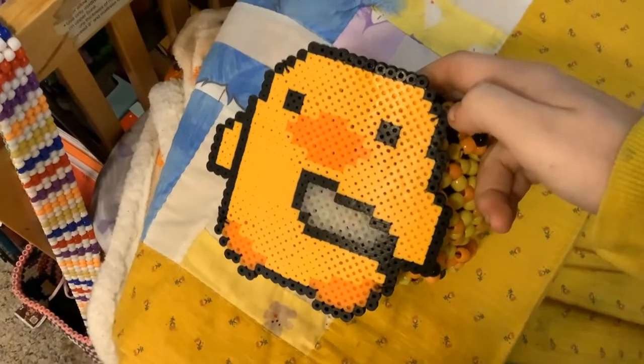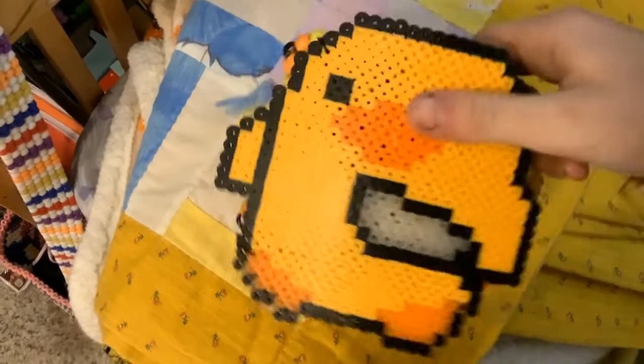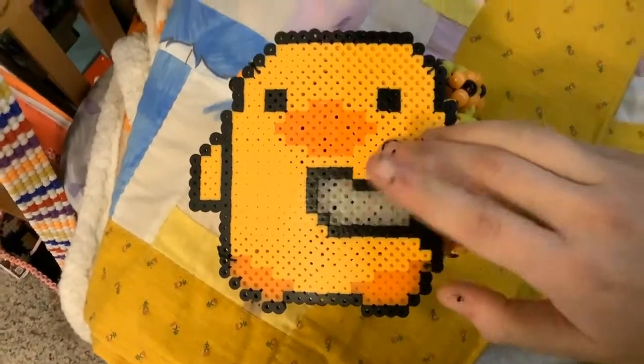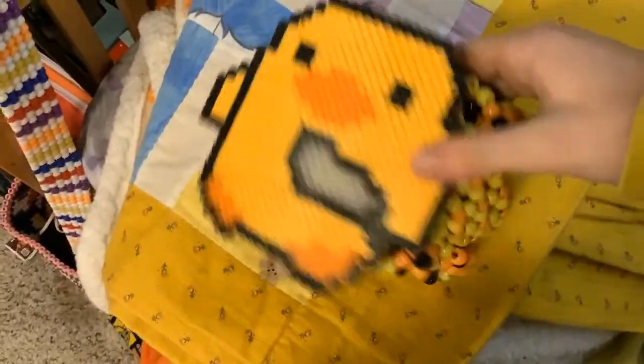I went to school with this actually just yesterday, and my pre-calc teacher was like, oh, that's cool, and started kind of laughing. And you know, this is a knife. And so I said, for legal purposes, this is a pool float, which made him laugh, and I'm happy. So this is a perler duck with a knife.